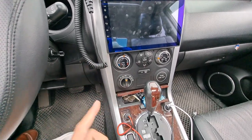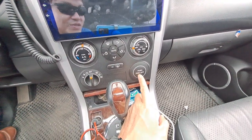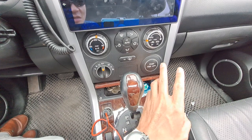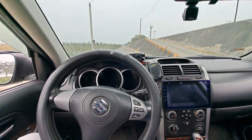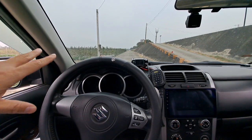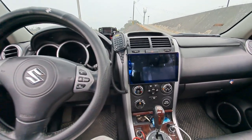But there is a very interesting thing: there is a very big ESP switch. I just checked the magazine. The magazine says this switch comes from Jeep. It comes from Chrysler. But I don't know why. During this period, Suzuki had many relationships with GM. But why they use the Chrysler switch, I have no idea.